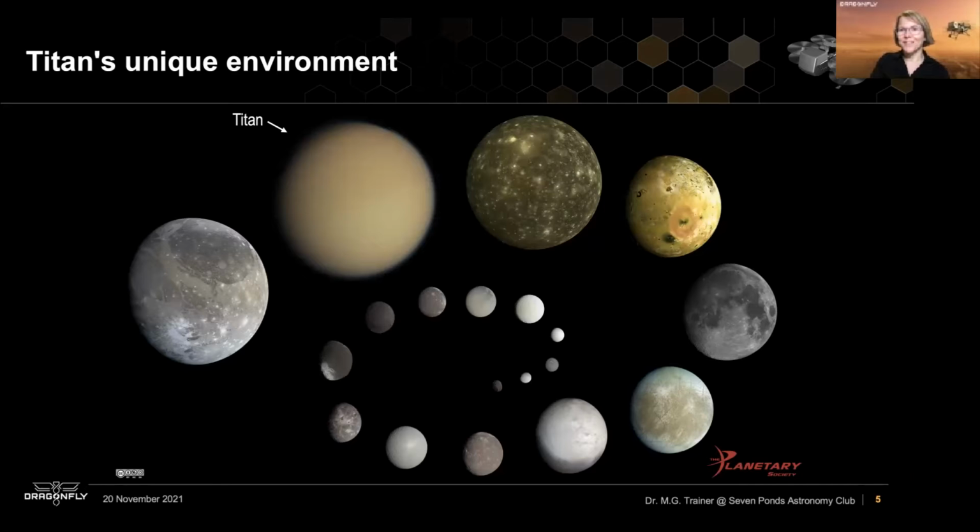When you start all the way on the left of the screen, that's Ganymede. That is the largest of Jupiter's moons, one of the 4 Galilean moons, and it is the largest moon in the solar system. Right after that comes Titan. After that is Callisto, which is another moon of Jupiter, then Io, another moon of Jupiter. Following around, you see our moon. And then after that is Europa, which is another moon of Jupiter. So then we've now covered the 4 Galilean moons, and then it goes on and on. So you can see where Titan fits into that.